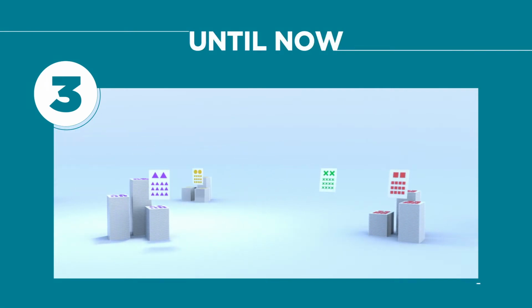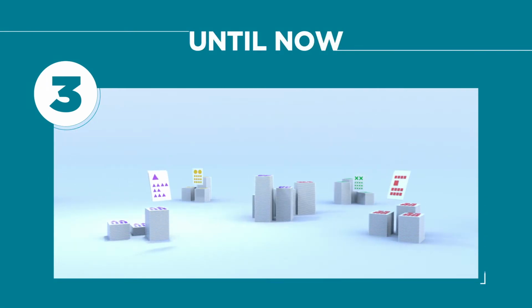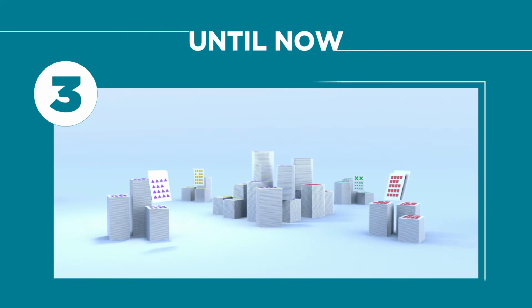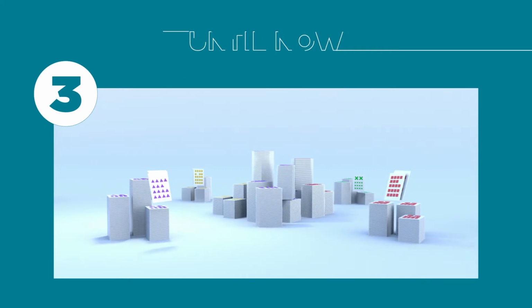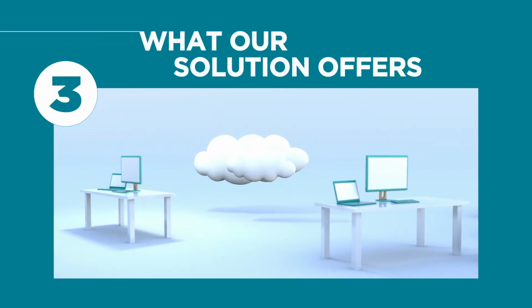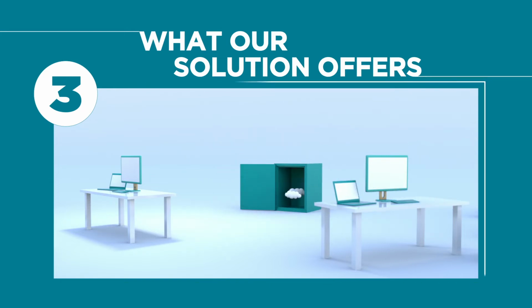Until now, document management has been made difficult by the existence of many dispersed document silos, making it difficult to keep track of versions and revisions or even to update them. With our solution, documents are stored and data is archived, benefiting from better organization and preservation.